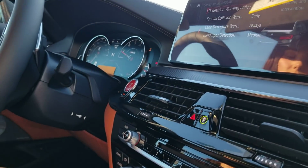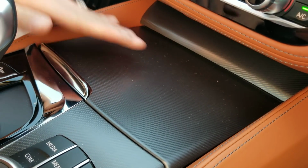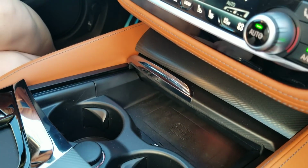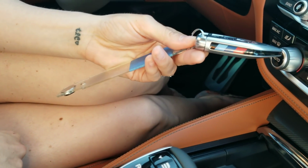Oh yeah, so we do have your cupholders, and then we have our wireless charging, so you got a nice cover to it. You can hide stuff and then just push it open. Obviously this is where you can throw your phone now for wireless charging. There is a USB plug in there. Here's the key, with the M stripes.